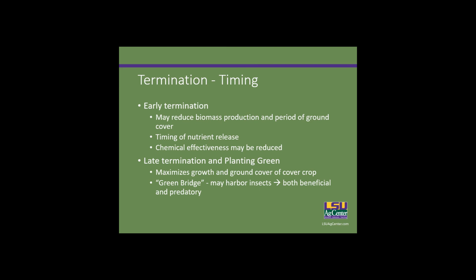Now, some research, particularly in sugarcane, has shown that the later and later that you terminate those cover crops, you may start to see some influences on yield. But again, a lot of that information will be coming available very, very soon. And this may be something that, if you are very concerned about the green bridge and the fact that these cover crops may be harboring insects, you want to take into account and be watching for if you're considering doing late termination or planting green.